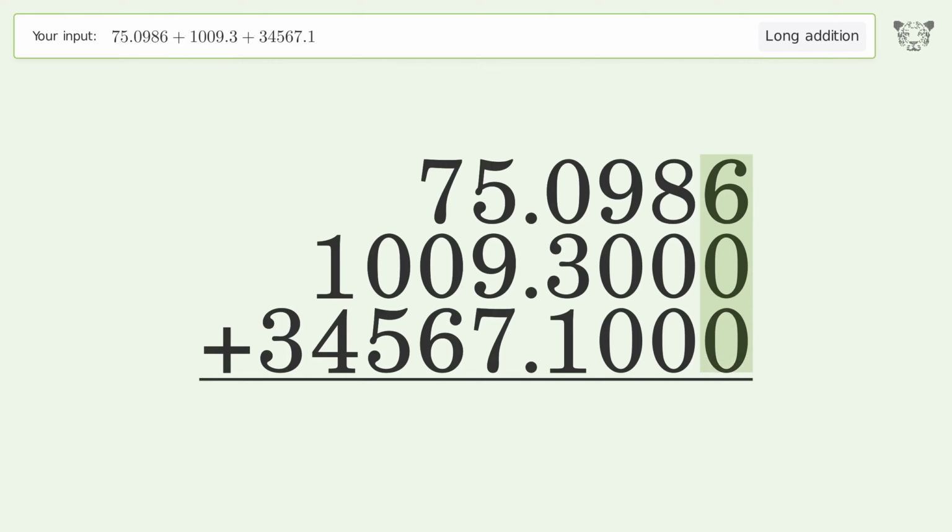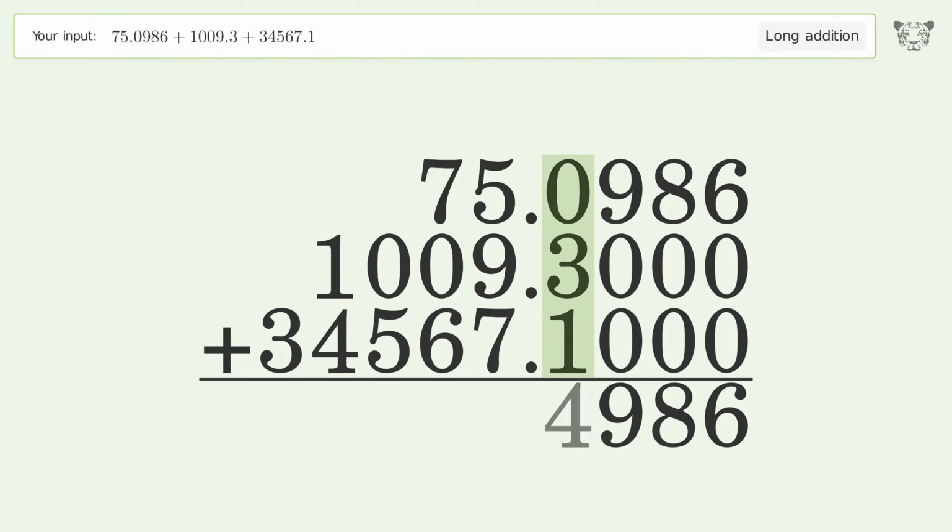6 plus 0 equals 6. 8 plus 0 equals 8. 9 plus 0 equals 9. 0 plus 3 plus 1 equals 4. 5 plus 9 plus 7 equals 21. Carry 2 to the tens place.